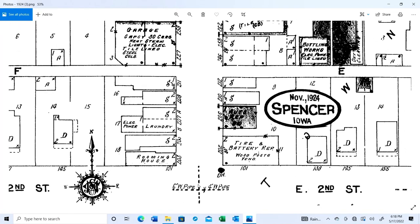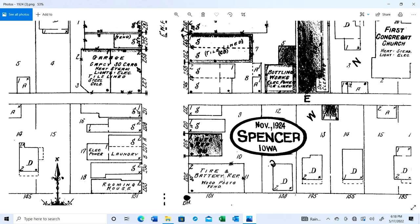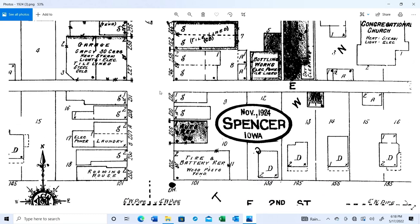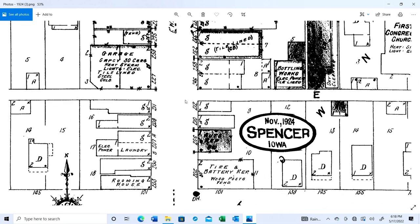And now we're going to Third. Again, rooming house, laundry, tire and battery repair, auto repair, a garage. So from what I remember, the three Shine brothers had a lot of stuff in this area on both sides. And I can't remember their first names, but one of them was over on this side, and I think he moved to California. And the other ones were Ben's parents, Ben's father and uncle, correct?